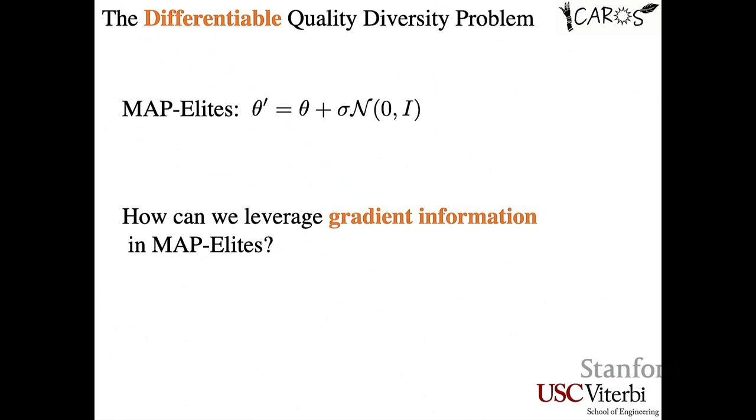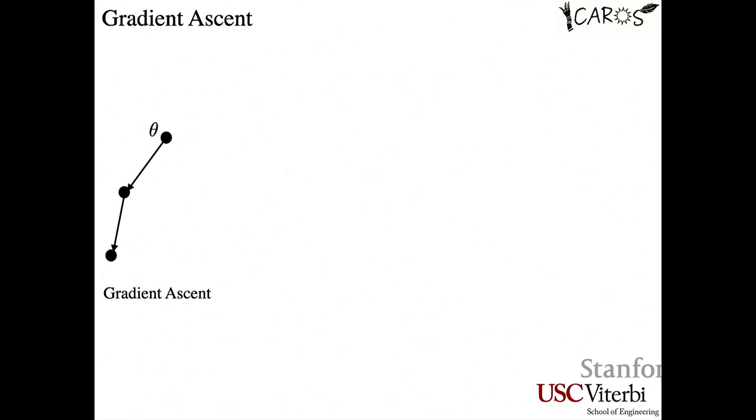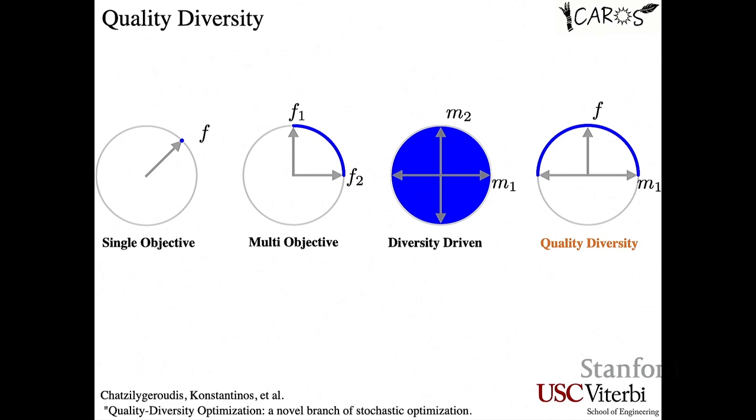The way MAP-Elites works is that we take a solution and then we perturb that solution with some isotropic Gaussian. Can we leverage gradient information in MAP-Elites? Well, let's see. If we have just one objective and we take the gradient of that objective, then we move in one direction, the direction of steepest ascent, right? But in quality diversity, we have one objective that we want to maximize, the quality F, but we also have measures that form a measure space that we want to explore. And so how can we leverage gradient information to explore the measure space?